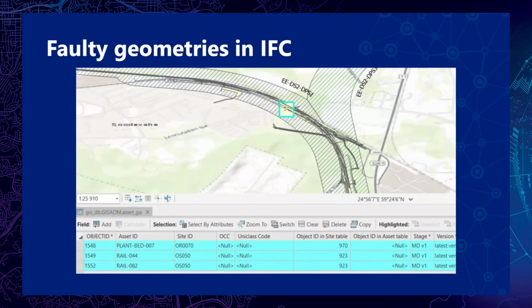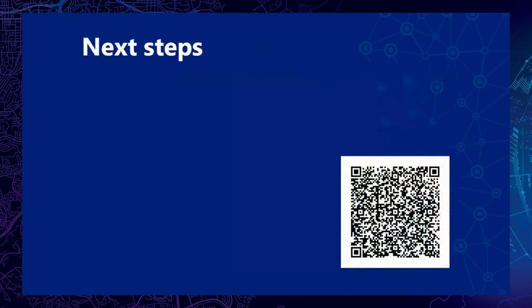You also can find faults in the design. Here, for example, we have 3 elements that were just converted into footprint as squares. So we sent that information back to our designers, and they then improved their drawings or models to be more precise.